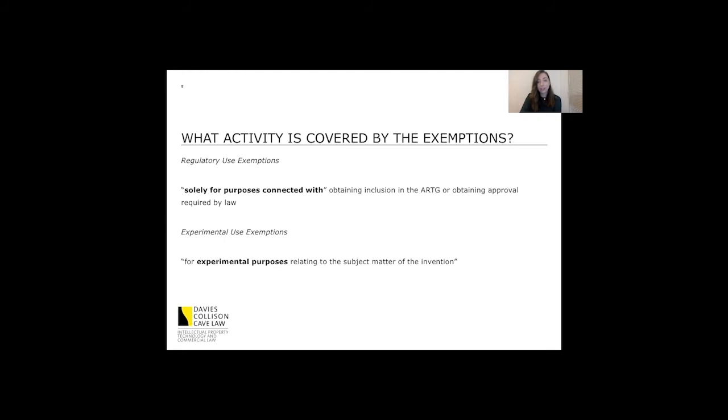The process of obtaining ARTG registration includes various phases, depending on the product in question, and involves the generation of data going to, for example, the safety, quality, and efficacy of medicines. Whilst there's been no judicial guidance on these provisions, it appears that any activity that's connected with an application for entry onto the ARTG, whether that be in a pre-submission or submission phase, will likely be exempt from a finding of patent infringement.